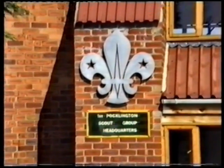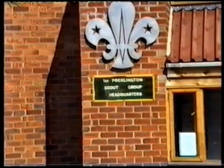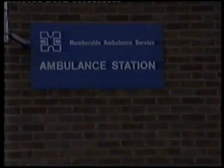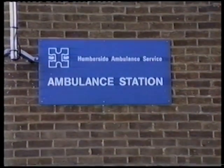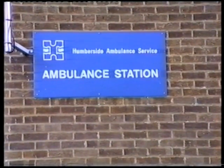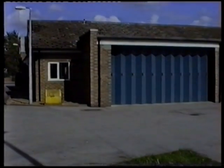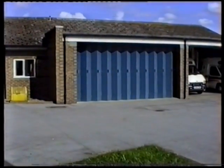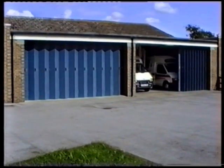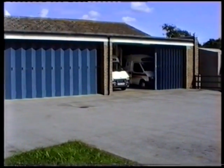Across the road is the Scouts' hut. Quite a thriving concern is the Pocklington Scouts, and at the other side of the road coming back behind what was Old Haven is the ambulance station. A fine building. We can see the facilities at the back where the very fine service is given by these men belonging to the ambulance service.